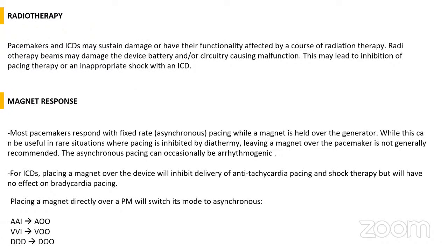Regarding radiotherapy, pacemakers and ICDs may sustain damage or have their function affected by a course of radiation therapy. Radiotherapy beams may damage the device battery and or circuitry, causing a malfunction. This may lead to an inhibition of the pacing therapy or an inappropriate shock with an ICD.